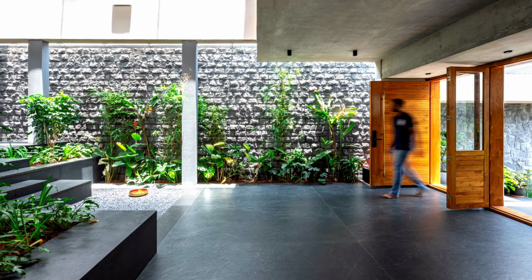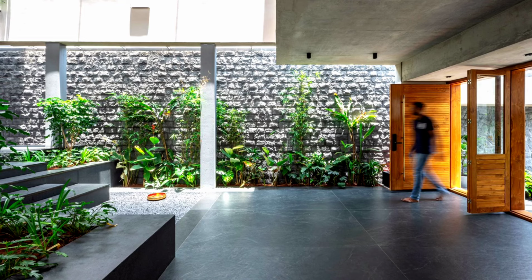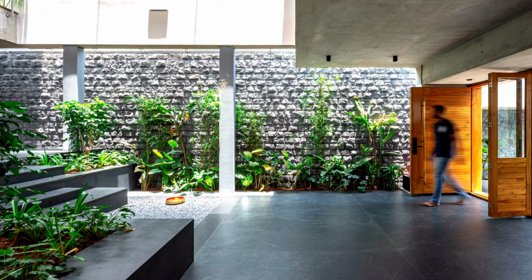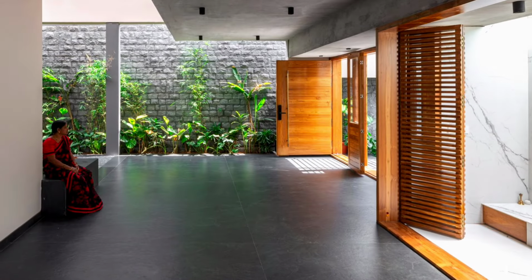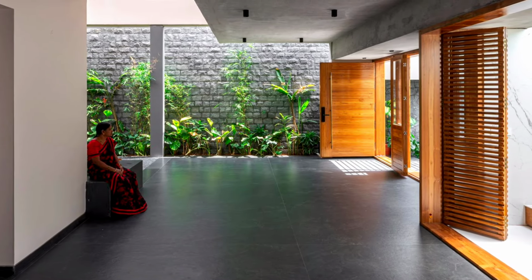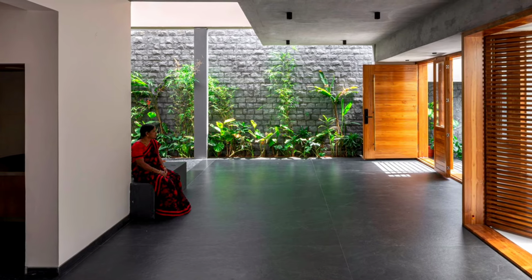Spatial organization. The deep setback on the north-facing side acts as the main garden and parking space, with an almost ceremonial flight of steps flanked by concrete walls on either side that guide the user inside the house. The large glass opening adjoining the main door and the skylight above flood the entrance foyer with daylight.